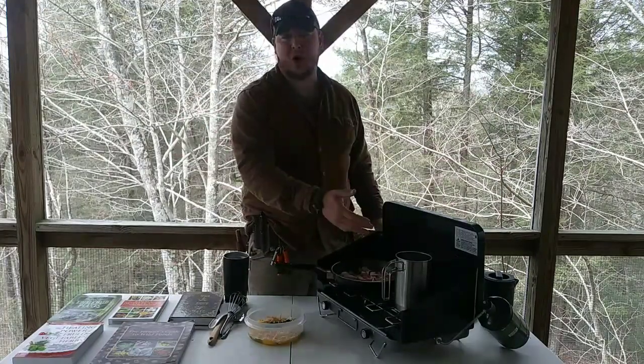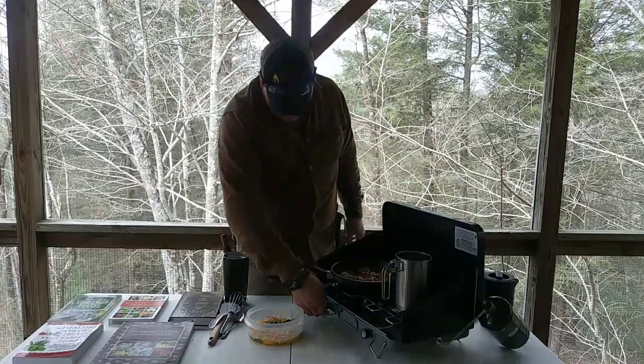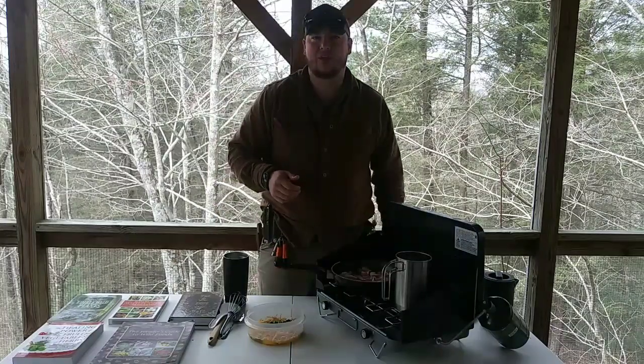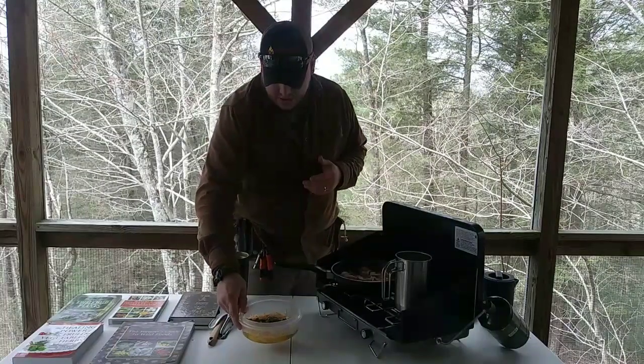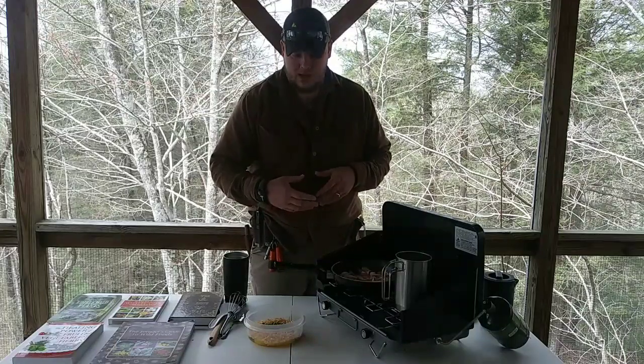This morning I have some coffee on. I got some bacon cooking here on low. I got some wild edibles that I collected just within 15 feet, and that's what I want to talk to you about today. And I have it here with a little bit of egg and cheese that I'm going to add to this to make like a scramble.